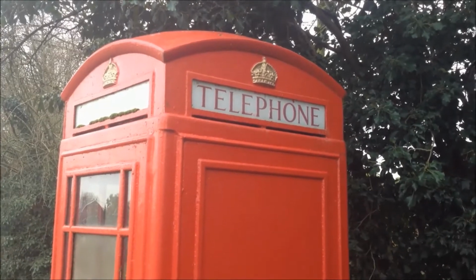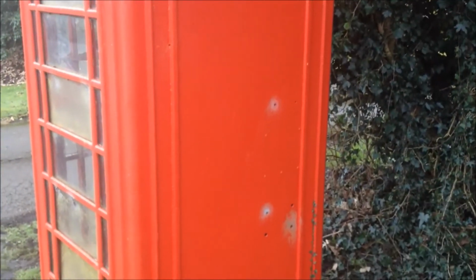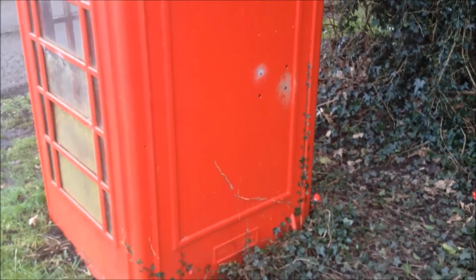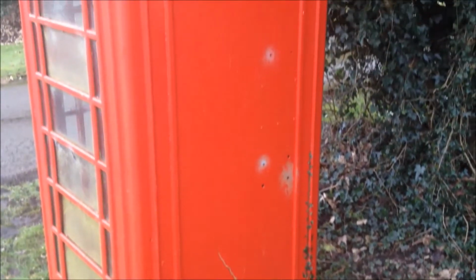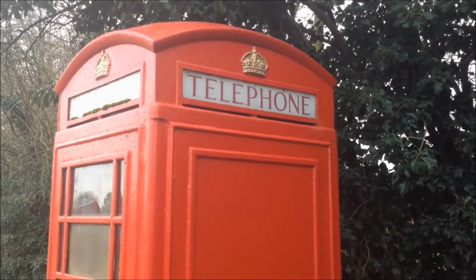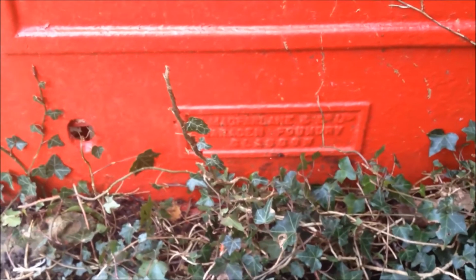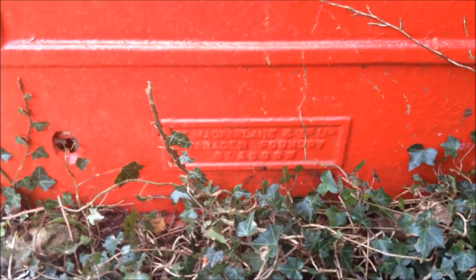So here we are at the back of the telephone kiosk. Now these were always left blank, part of which was so that they could mount the telephone on the inside of the kiosk, and the other idea was so that the kiosk could be placed against a wall in major cities. At the bottom of the back here we have the foundry plate where this one was manufactured, and this one was made by W. McFarlane & Co Limited, Saracen Foundry in Glasgow. They probably had the contract to make the majority of these.